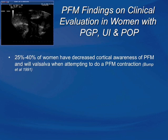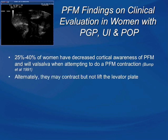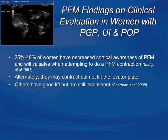So number one, women with pain, incontinence, and prolapse often do a Valsalva or have a non-optimal trajectory of that lift. Alternately, they may contract, so you may be able to feel internally a contraction but not see a lift of the levator plate. And so on ultrasound, this would look like nothing is happening. Others with incontinence have a good lift, but they're still incontinent. So how relevant is the lift to the continence mechanism anyway?